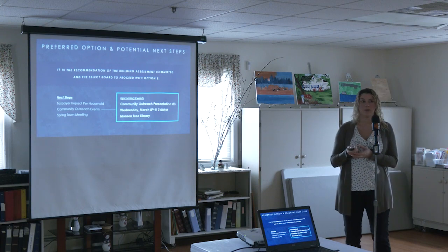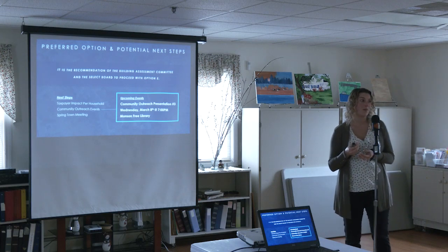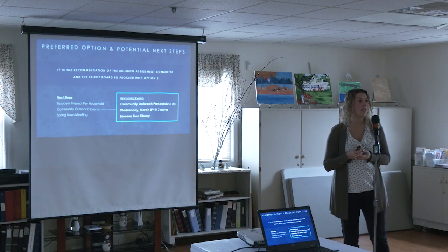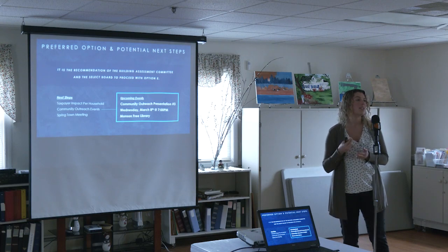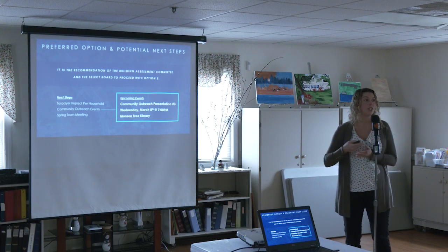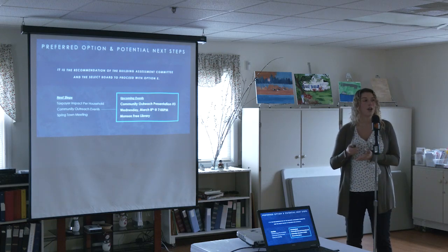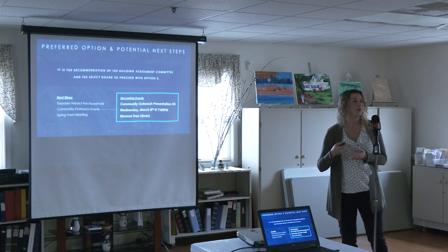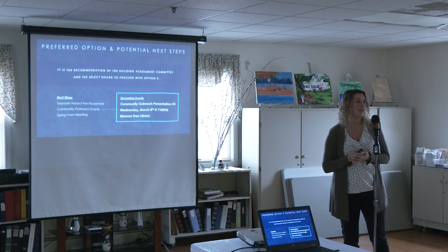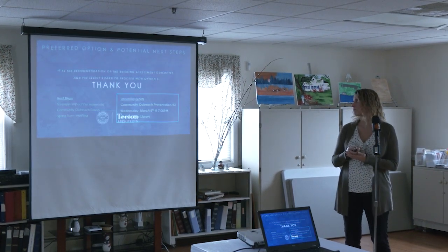The next step that we're working with the finance department on is looking at the taxpayer impact per household. So taking this number, looking at it at an average household cost, and what that potential tax rate increase could be, as well as looking forward to that Springtown meeting presentation. And Jamie is here if anyone has questions specifically about the financing. At our March meeting, we'll be looking to incorporate that more graphically so that we have a little bit more fine numbers on that. But she is here if you have any questions.